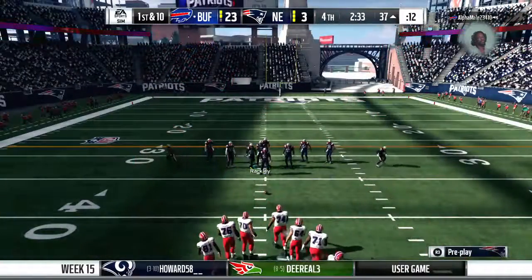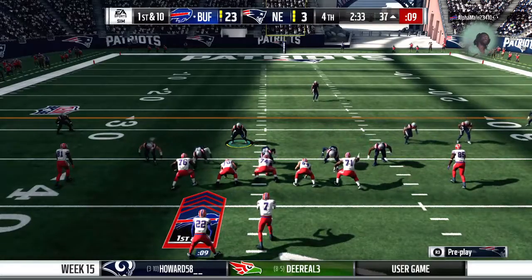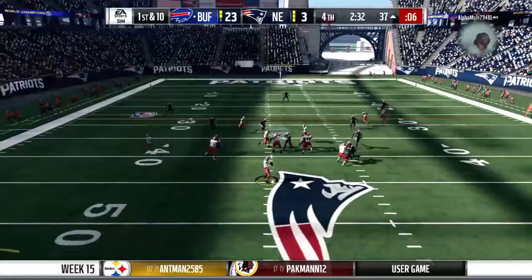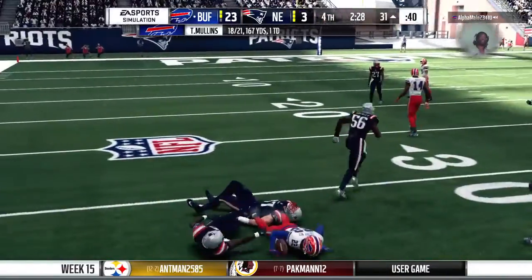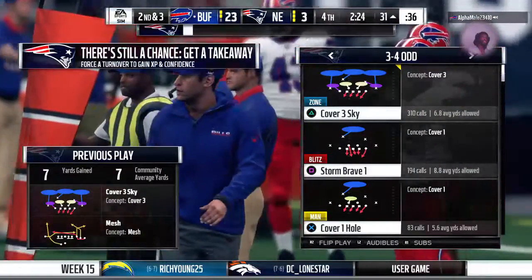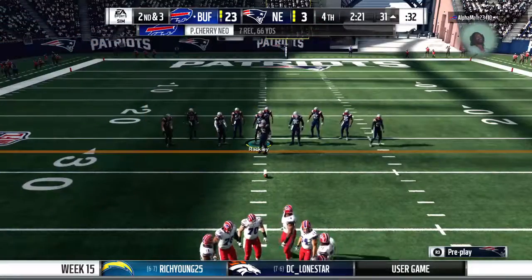Really nice starting field position here for the offensive unit. They'll try and start this drive in the air. He's going to flip one out here to his running back. And this time not quite to the 30. It'll be down at the 31-yard line. 7 yards on the play, and it'll be second down.